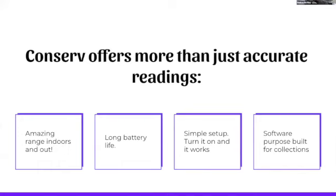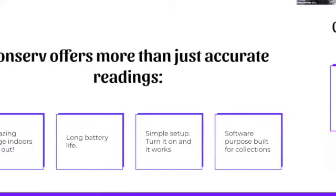We built the product with some amazing range capabilities. People told us it was difficult often to get a signal in certain spaces. They don't have Wi-Fi everywhere. So we built a product with some incredible range without Wi-Fi. Battery life can be a challenge, especially if you don't know that it died. So we really focused on building a product with extremely long battery life. People told us existing solutions were too complicated. So we built something that was dead simple. You turn it on and it just works. And finally, you can collect all the data in the world, but interpreting what it means and really figuring out what the next best thing you can do for your collection is does require software that's really purpose-built for collections.